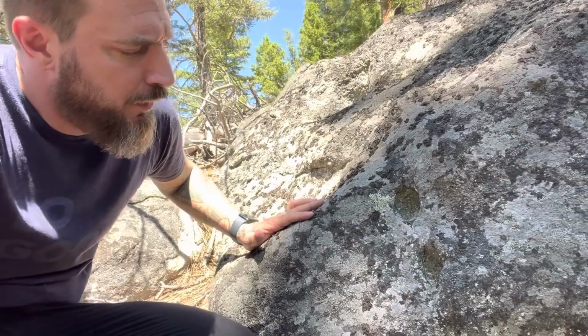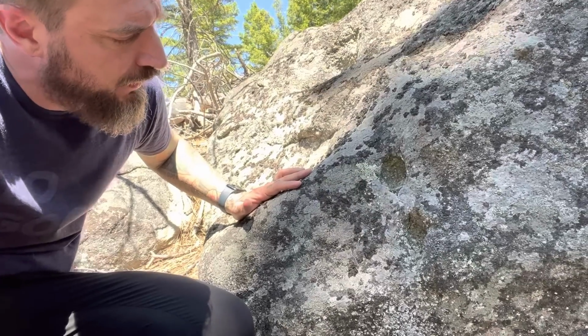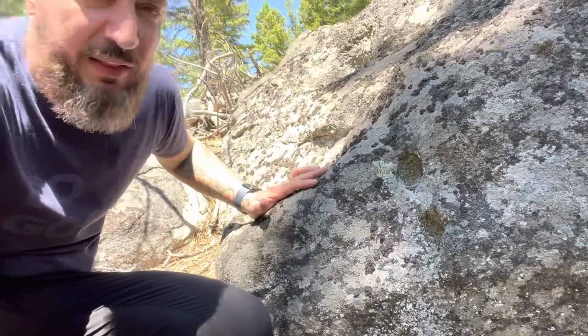You know, these two cylindrical holes. Now, one thing about this whole area that we've been exploring out in the Boulder Batholith region is that if any of these sites were man-made, which I'm leaning towards, there's still plenty of evidence out here that more research should be done.